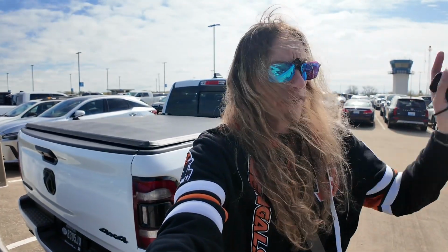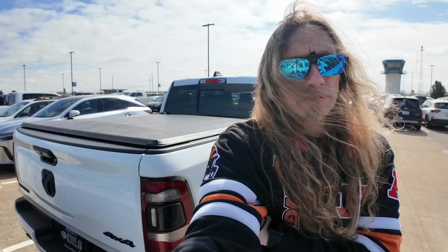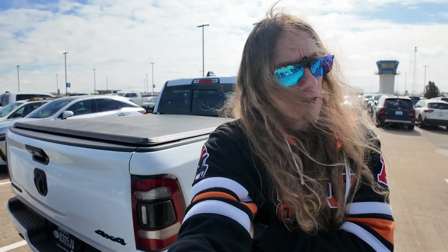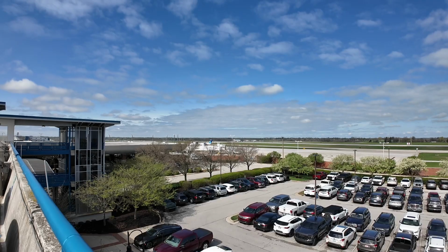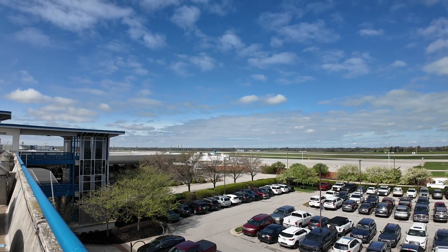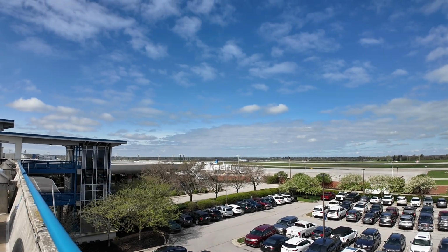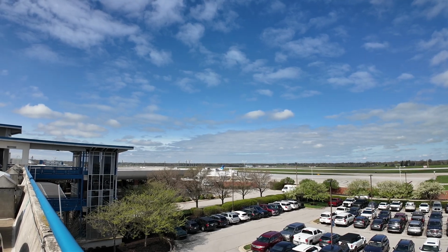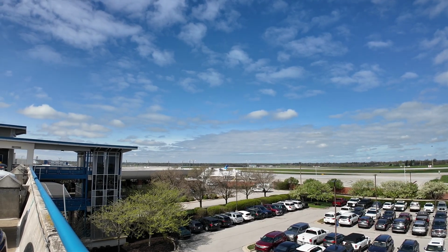Got a helicopter over in that direction. Had a couple of small planes going back and forth. But right now just waiting on her plane to start taking off. And you should be able to see that is Jenny's plane right there, taxiing the runway. So it won't be long before it takes off.